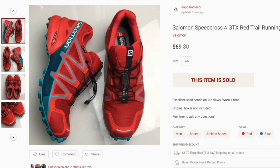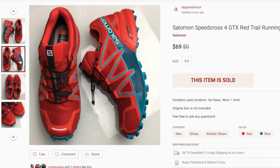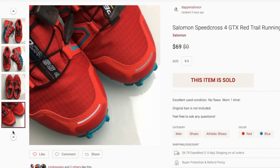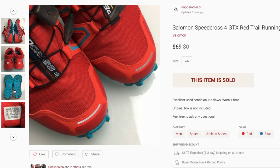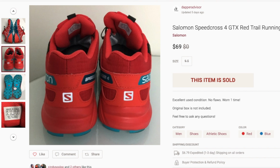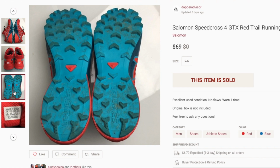And last but certainly not least, the biggest sale of the month for Poshmark so far is this pair of Salomon Speed Cross running shoes. And I come across these running shoes fairly often. Salomon shoes are always very popular in my area, and it was super clean. Probably worn one time, but I didn't even have to clean these or do anything to them.